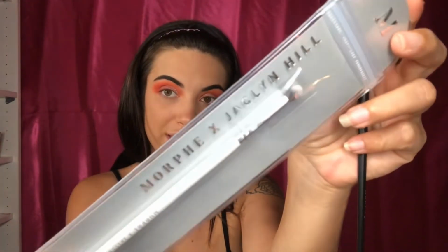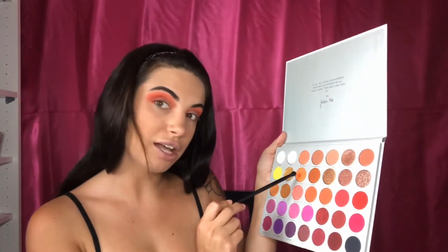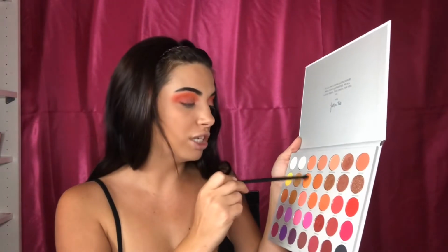Okay, so next off, I'm going to be using the second brush on the Morphe full piece palette. This is one of the smaller detailing brushes. I actually purchased the whole set just for this brush. I also ordered the Jaclyn Hill brush, which is this one here. It's a smaller detail brush, and I'm not sure if I'm going to be opening this in today's video. Maybe I will, maybe I won't. I have so many brushes, but I feel like I don't have these smaller precise ones.